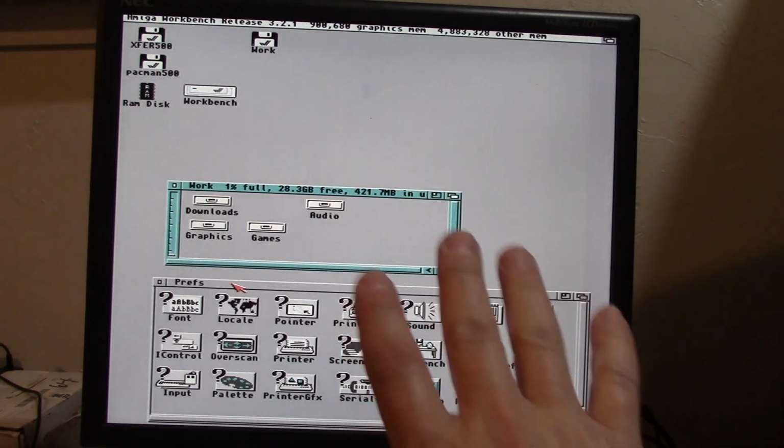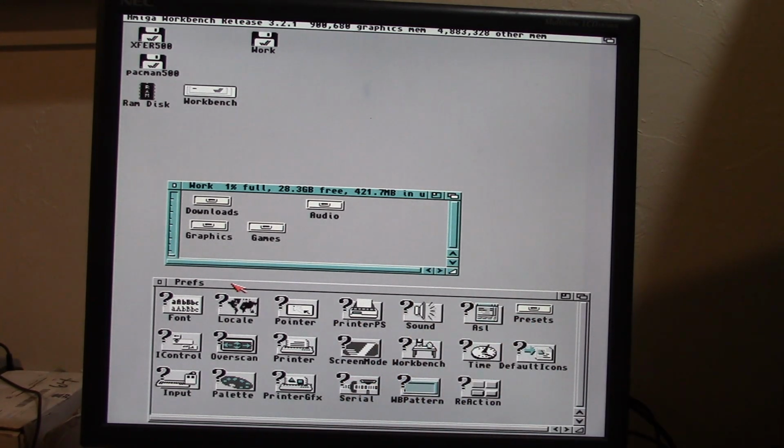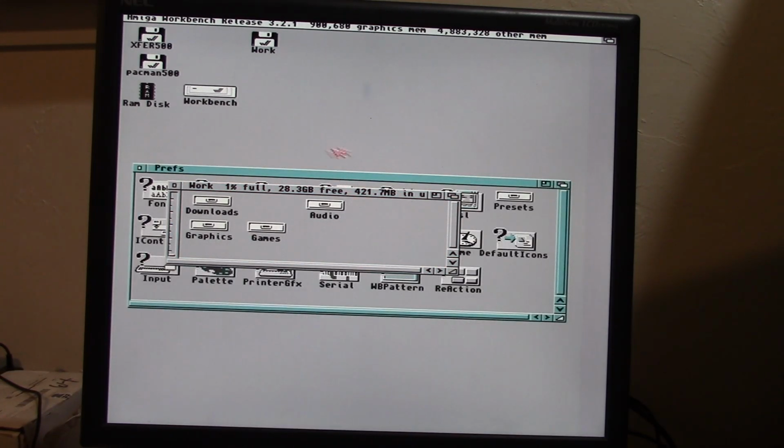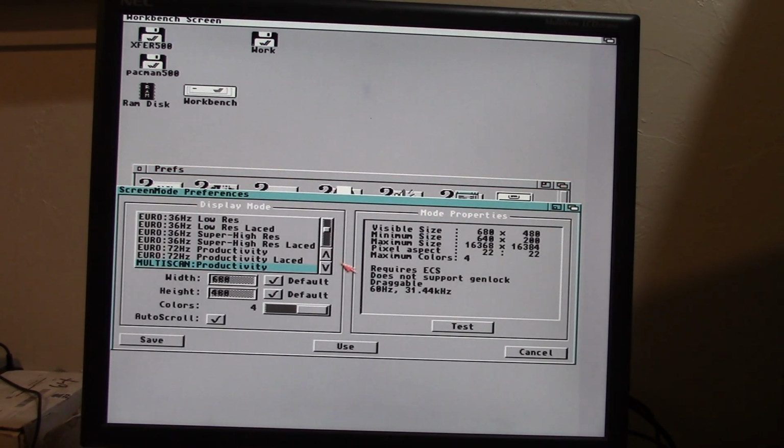Now, all of these enhanced modes are called productivity modes. The reason they're called productivity modes is they're designed mainly for business software, because they chop the color palette from 4,096 colors down to only 64 colors, of which you can use either 2 or 4 at a time. And it does that for bandwidth reasons. It just doesn't have the guts and the horsepower to handle 4,096 colors in these enhanced modes.